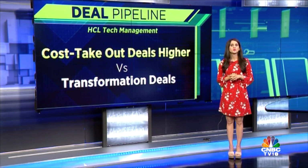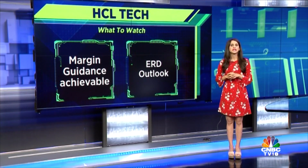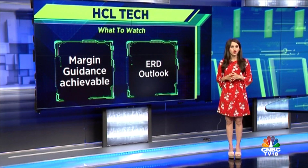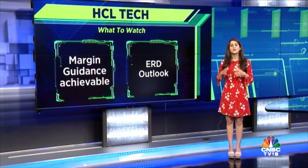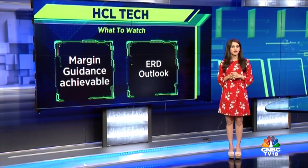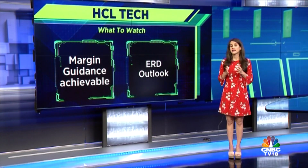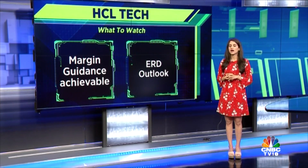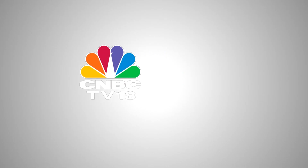And finally, as we wrap this up, a quick word on what the street is going to be watching. Will the company be able to meet its margin guidance? It appears to be a tall task. Not everyone on the street is very concerned. And secondly, it also has a very high exposure to engineering R&D, ER&D as it's called. In the past macro cycles, the ER&D outlook has been impacted due to the macros. This time, the management is saying it's going to be different, but the street is going to be watching out for the ER&D outlook for this year as well as next year very closely.